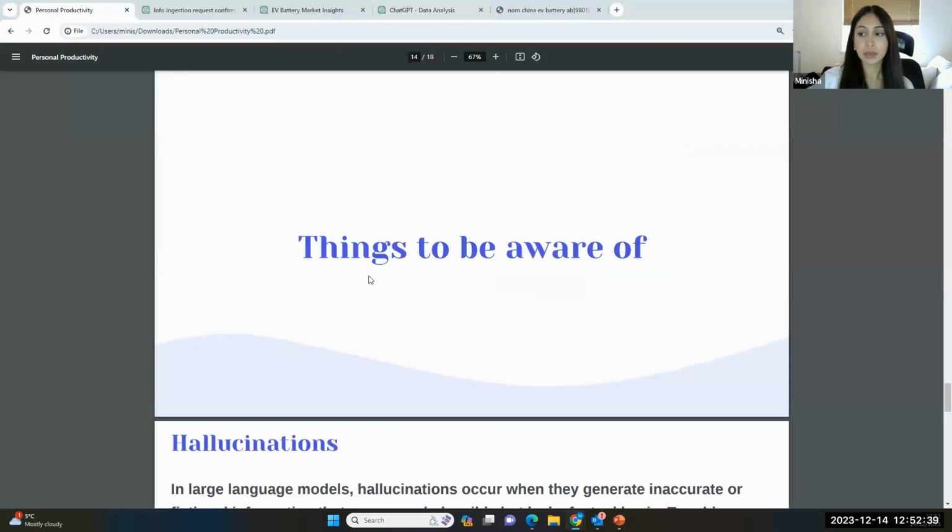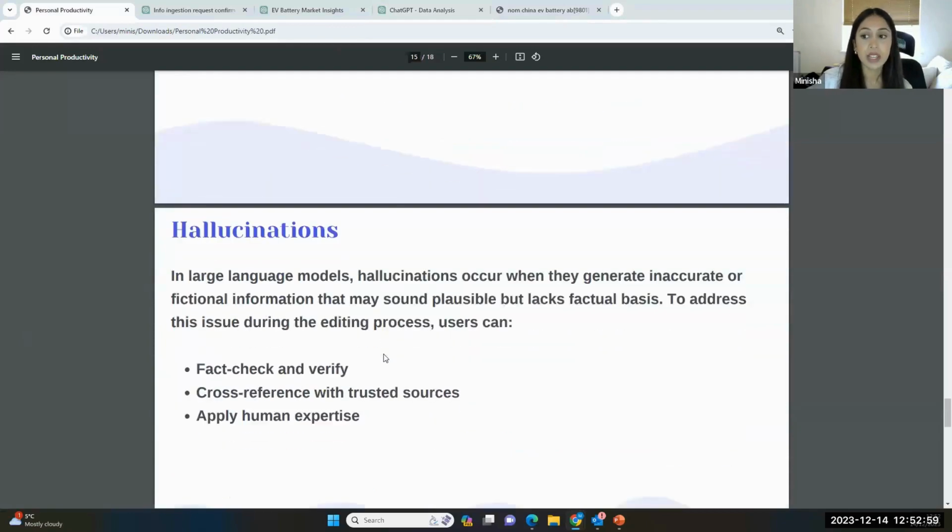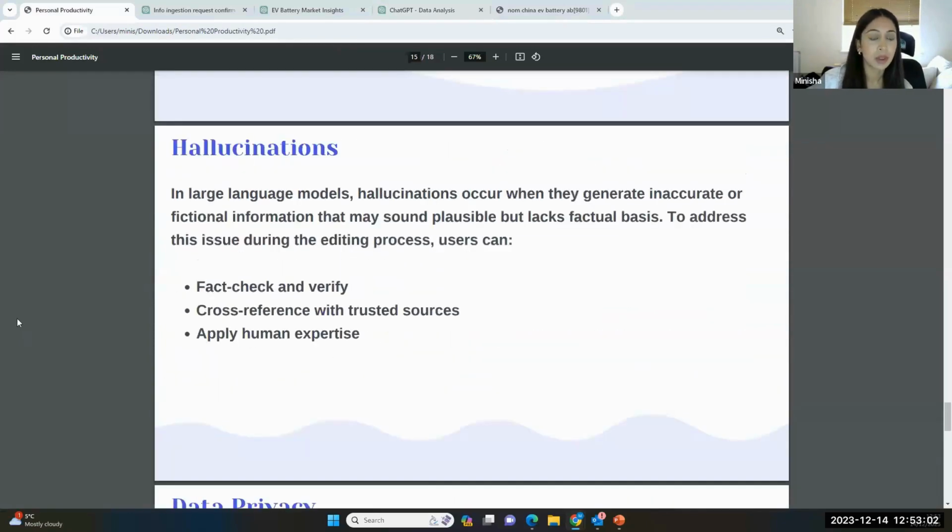There are some things to be aware of when using ChatGPT, and I did see a comment in the chat about one of these topics. There are a couple of things most people are concerned about, and that is hallucinations and data privacy. We had a question about how to prevent hallucinations. If you're new to the concept, it's when large language models generate inaccurate and fictional information that can often sound very convincing but lacks factual basis.